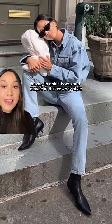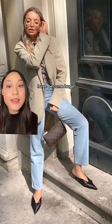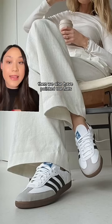Then we also have these mini heeled boots. And kitten heels in general, especially the slingback heels, have become huge. Then we also have pointed toe flats. Then we have the slim sneakers. And I think the Adidas Sambas, they're still going to be there at the top.